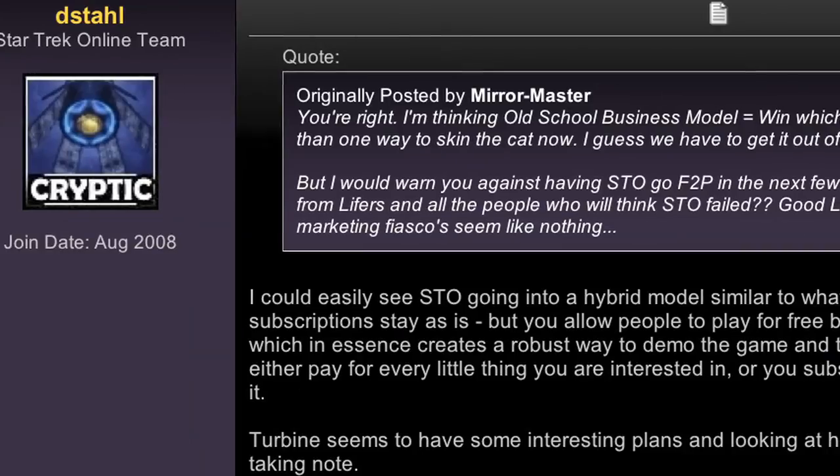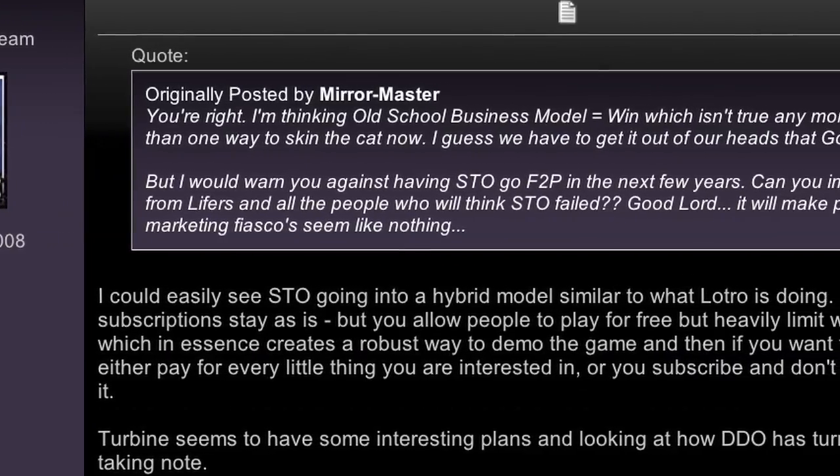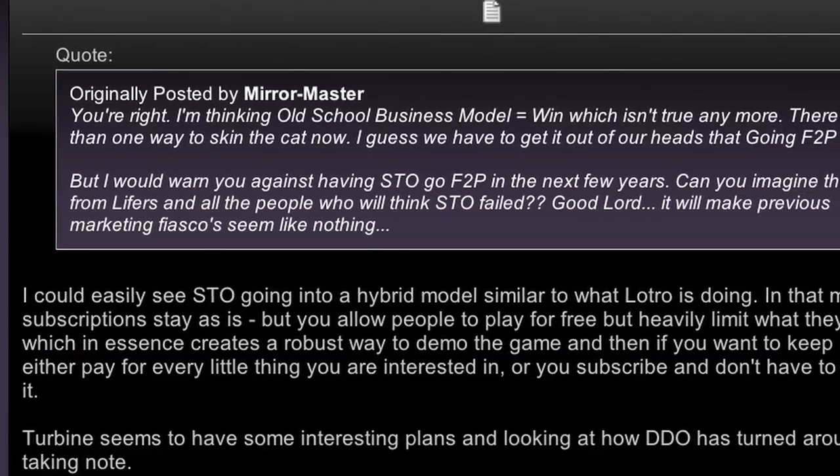Now, this one is probably, calling it news might be a little bit of a stretch. But a lot of people, including us, have been talking about the concept of STO going to a free-to-play model with the C-Store. Right, yeah. And Stahl actually came out and addressed some of this in a recent post. He basically said that he's interested in the idea of free-to-play as what he was calling a robust demo mode.